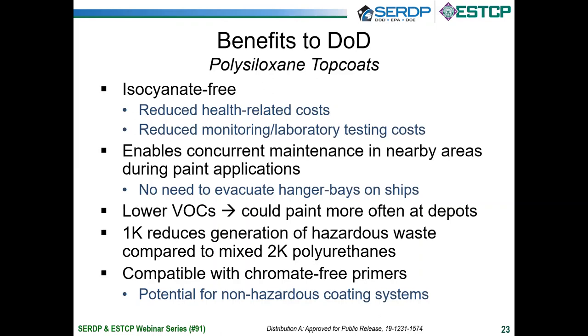And then finally, by having a polysiloxane top coat that is free of these isocyanates and HAP materials, we have shown in laboratory testing that these top coats are also compatible with chromate-free primers. And so this allows the DoD to potentially have a completely non-hazardous coating system. So whether it's aluminum-rich primers or lithium-rich or magnesium-rich, there is a very high potential here to have a completely non-hazardous coating system.